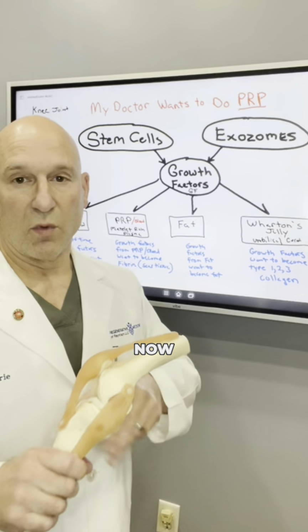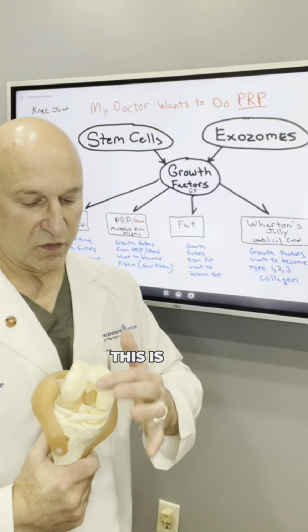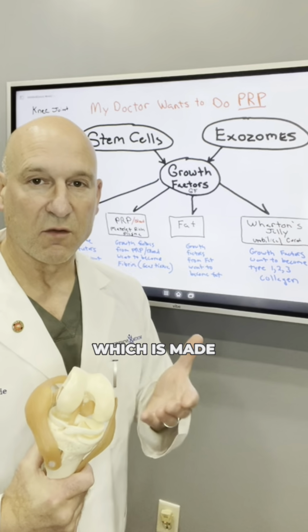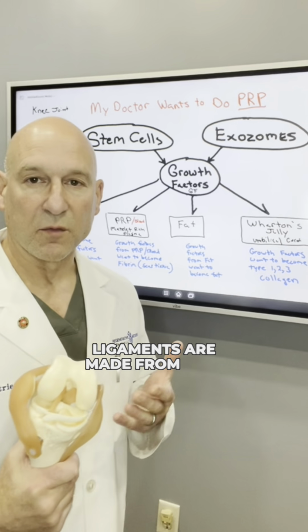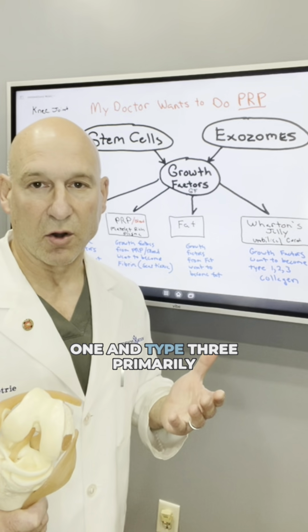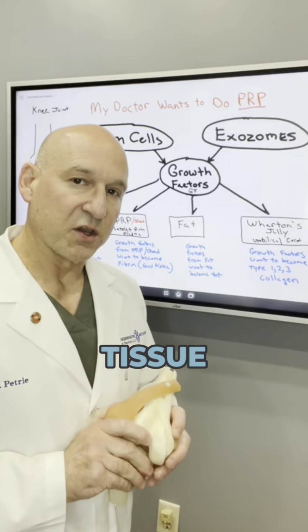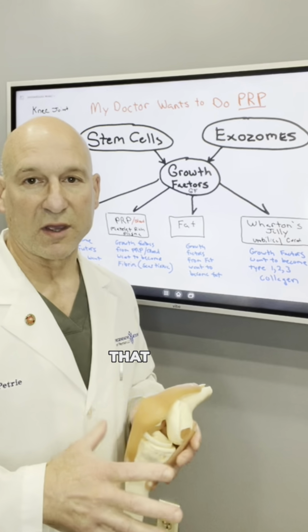Now, if you're looking at a joint, what is the joint made of? The articular cartilage at the end of the joint, also known as hyaline cartilage, is made from type 2 collagen. The meniscus and the ligaments are made from type 1 and type 3 primarily. So the growth factors that come from umbilical cord tissue are exactly what is needed to get the best outcome for repair of that joint.